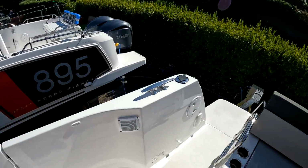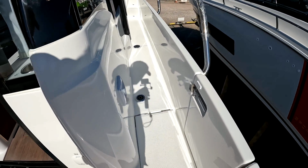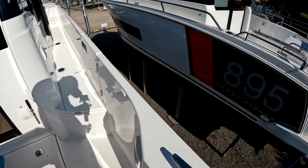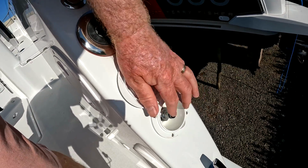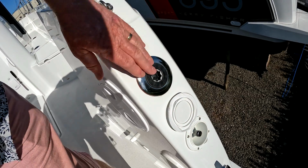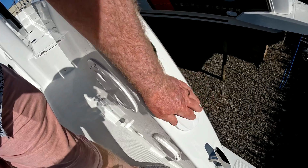Rather than having to stick a hose in there and hold the end of a hose for hours, they've also got this point here on the back of the boat, just underneath the starboard fuel tank, and you can actually connect a hose straight up to that.